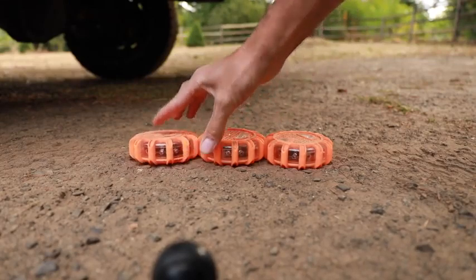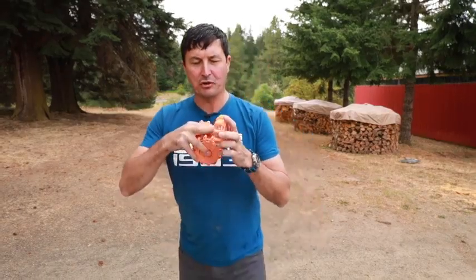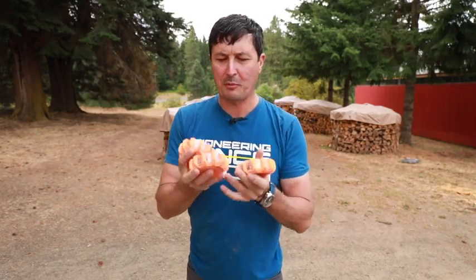Oh, we killed one of them. Or did I turn it on? I don't remember. I think we killed one of them. Oh, good news for Hokina. I must have turned the switch off. I pushed on the switch a couple times and they're all going again. All right, let's see what happens when we drop them from a great altitude.